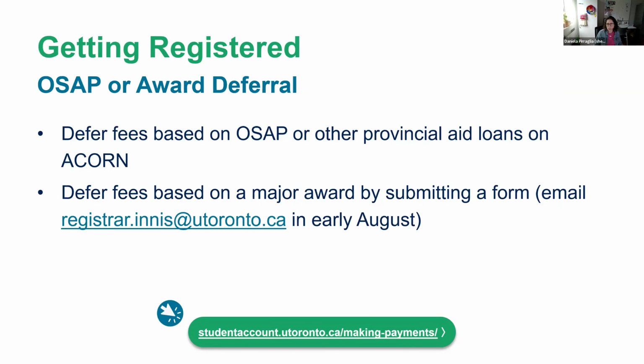So there are some students here who are getting OSAP, or out of province aid, and you will be able to defer your fees on OSAP. There's a deferral button that will be available to you later in the summer, and you'll be able to defer your fees based on that. If you have any issues with that, you can always email us. There are also students who have a major award who will be able to defer based on that award.